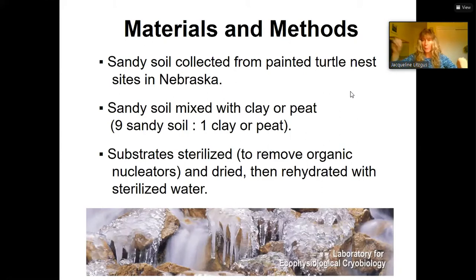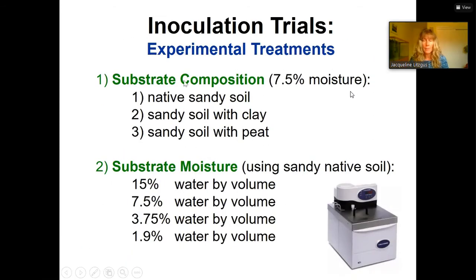And then I rehydrated them with water, sterilized. These are the experimental treatments. We did 2 sets of experiments for the inoculation trials. The first set of experiments was comparing substrate composition with moisture held constant. And then the second was comparing substrate moisture with substrate type held constant.